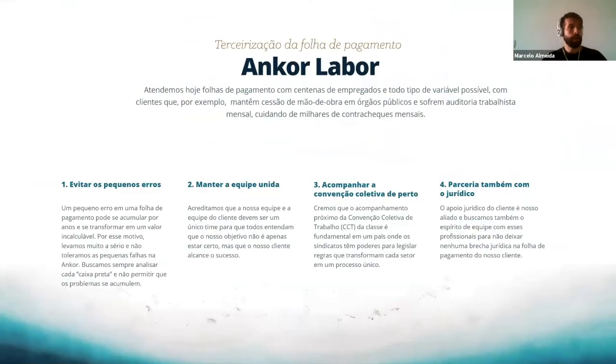Here, it's the other part, Anchor Labor. What do we do? How do we do it? How do you buy it? If you teach people how they buy it, they will understand why your product has value for the company, your service in this case, why your service has value.